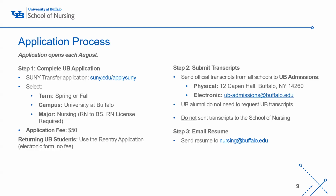If you've previously attended UB as an undergraduate student, you will submit the reentry application, which is an electronic form on the UB admissions website, and there is no fee associated with that form.